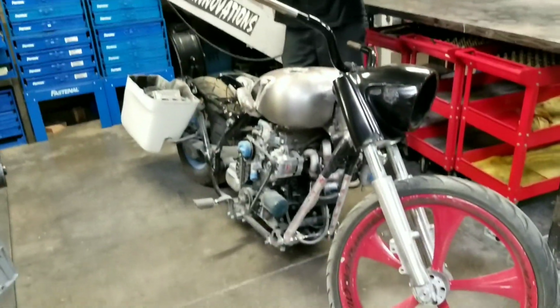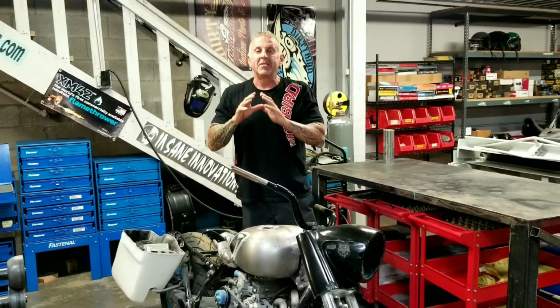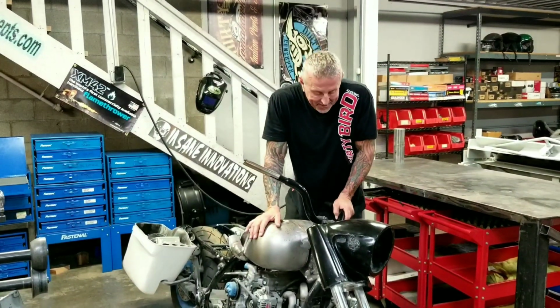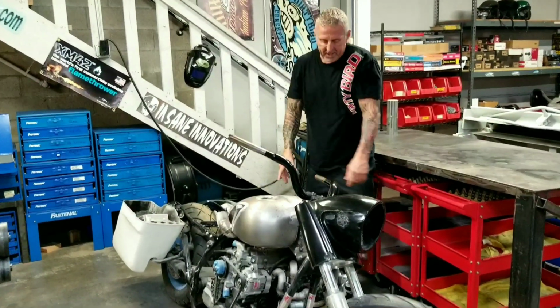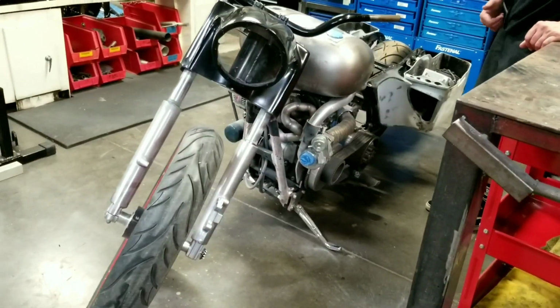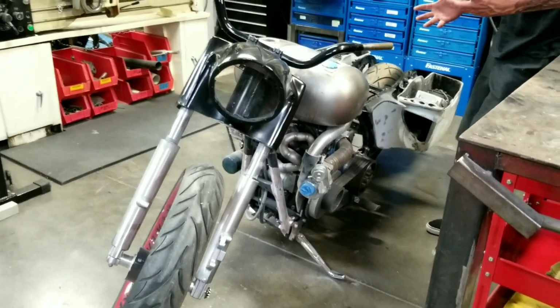I mean, the design I have in my head for this thing is going to be a work of art, and we are going to get to this. It's got an open belt drive. It's got a Jim 6-speed. The pipes in the back. I walk by it every day, and I don't know how to get to it.